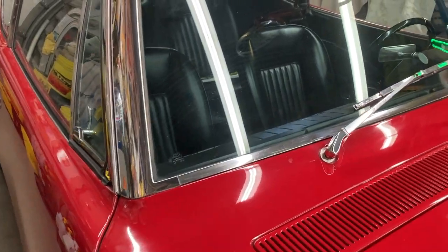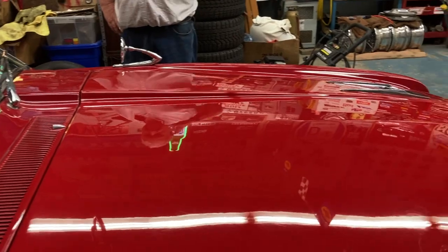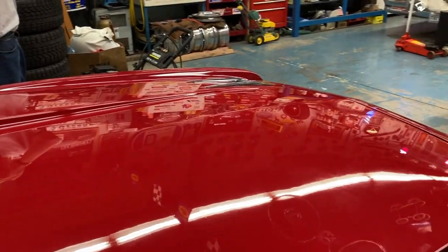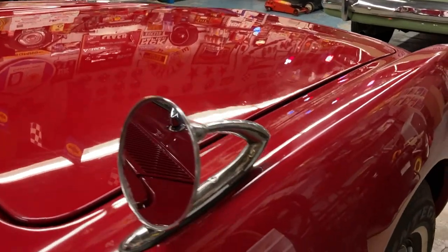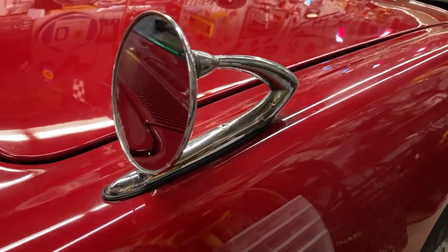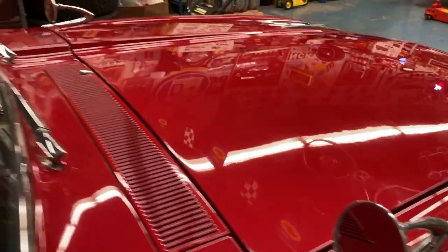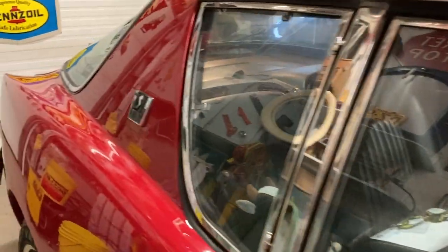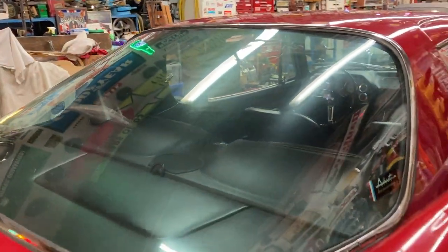Beautiful machine. Original color, Roy? No. It was originally gold when I got it. Wow. And I didn't like the gold, and I changed the color. Look at the mirrors. That in itself is art right there. Stratoview, they called that mirror style. Roy, she's stunning. Look at the rear glass, like everything about her.